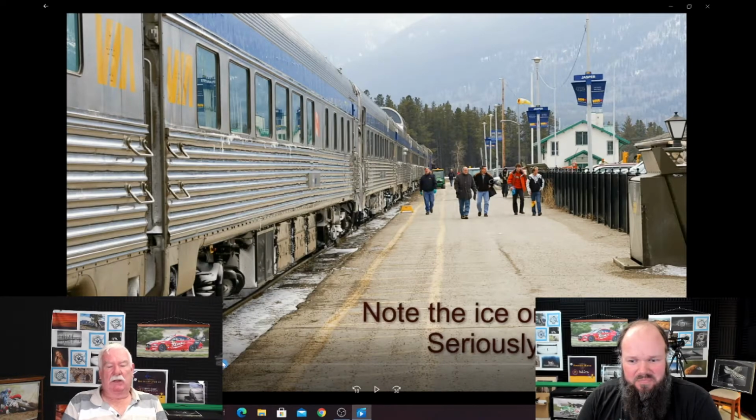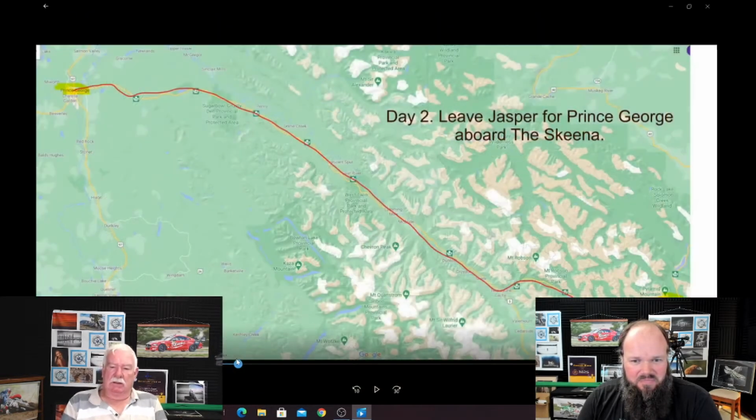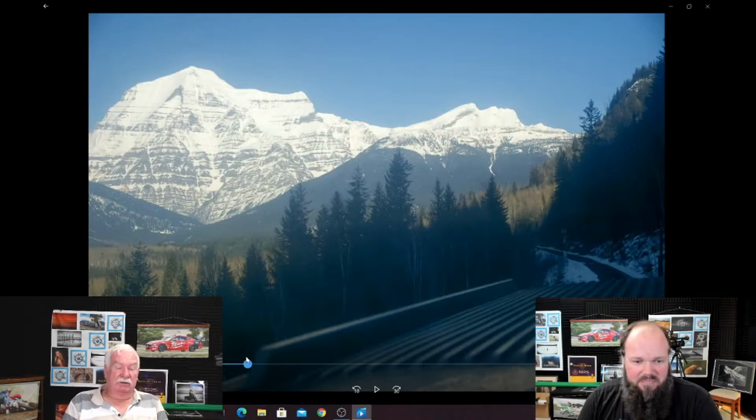great trip nonetheless. So we've left that train at this point. Our hotel's there on the right, and then the next day, you reboard the Skeena for the first time, and away you go.